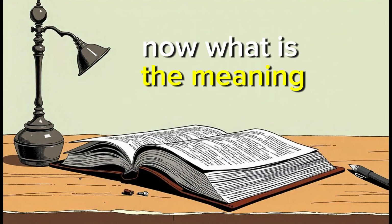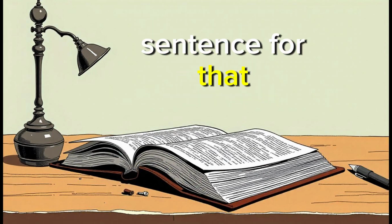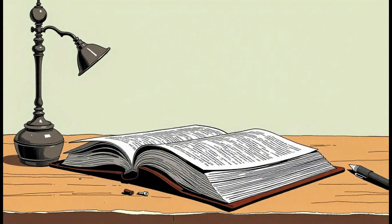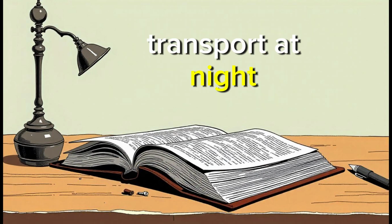Now, what is the meaning? Let me give you an example sentence for that. She was wary of traveling by public transport at night. Wary. She was wary of traveling by public transport at night.